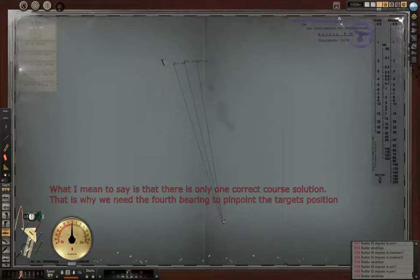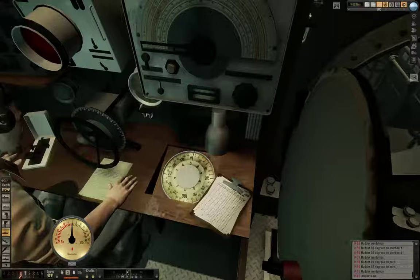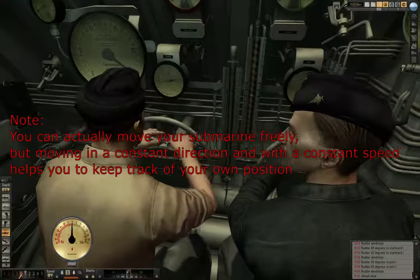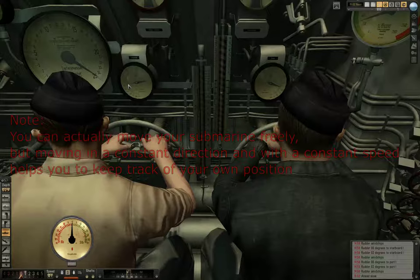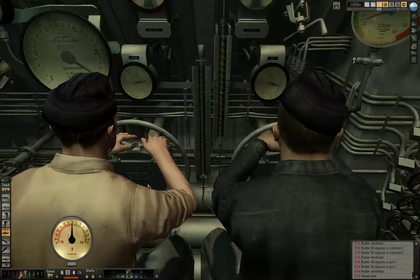Now first of all, I want my submarine to move in a constant direction with a constant speed. And regarding the constant speed, these two guys will be trouble. The problem is that they are constantly trying to keep you at the depth you have set, in this case 29 meters. As your boat accelerates, they will have to increase the dive plane angle to stay at the same depth, because as your boat goes faster, it gets lift on the planes and it tries to rise.